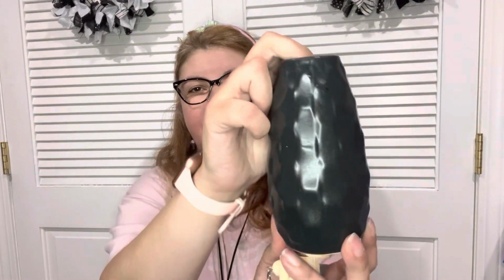I found these vases, which I love. It looks very modern and very, I don't know, maybe farmhouse modern, but it's very cool. It's got a pattern to it. It's really neat.